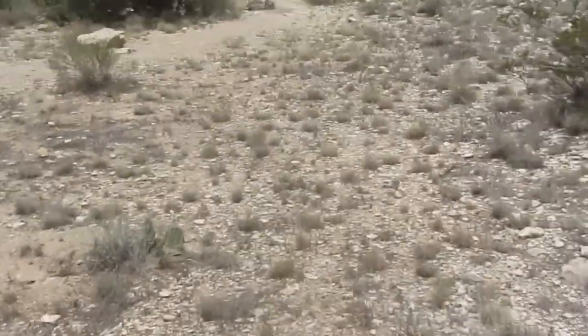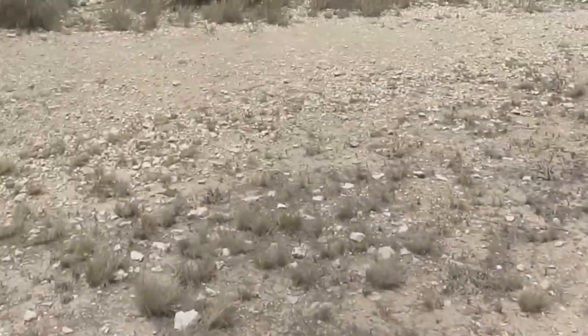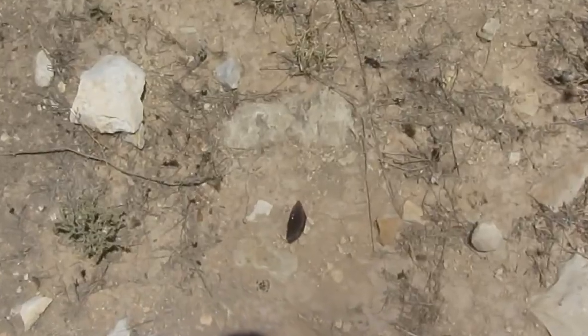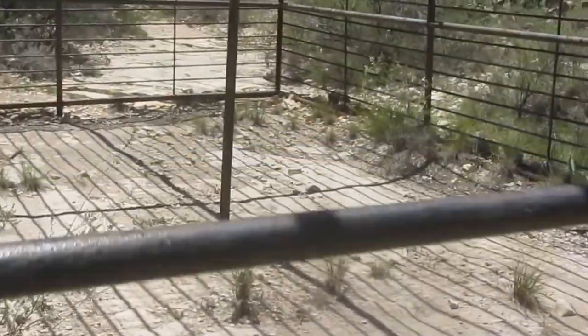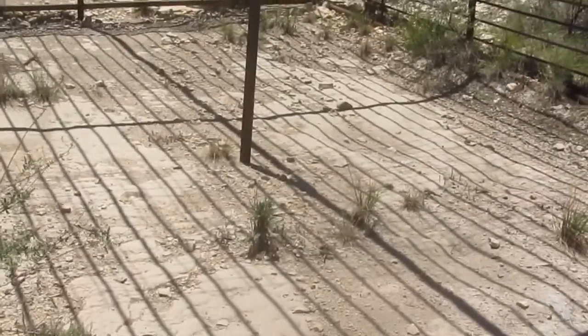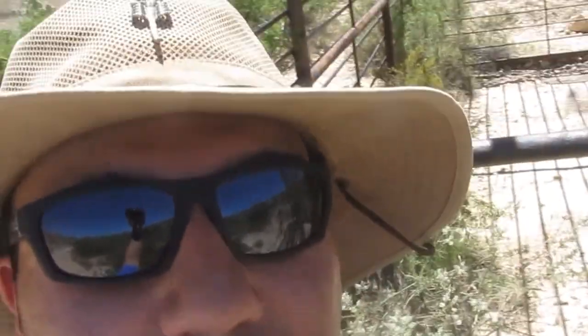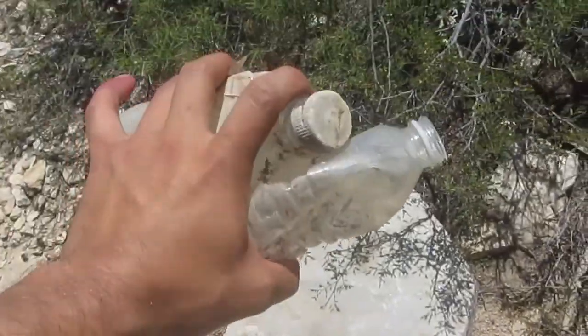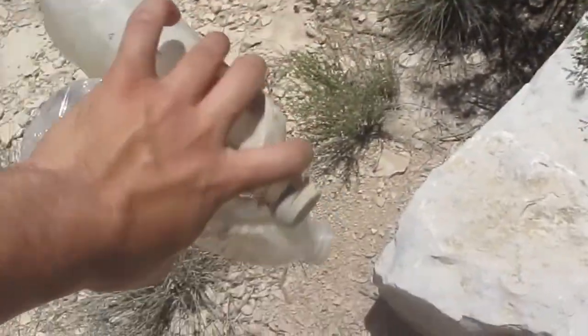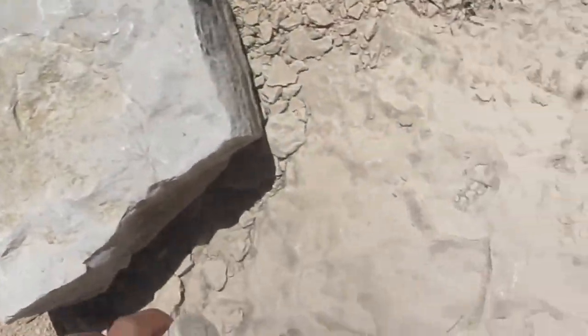Seen a lot of roadrunners, but can't seem to catch them on camera. Broken bottle. There's my setup right here. And those are the Cretaceous dinosaur tracks near Fort Stockton, Texas. Check out these bottles I found. People, please don't leave your trash laying around here.